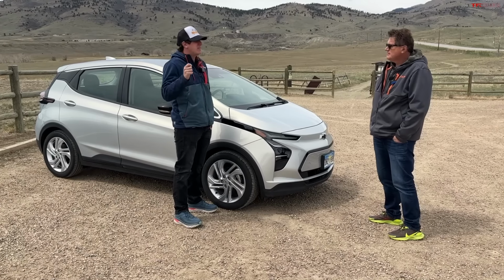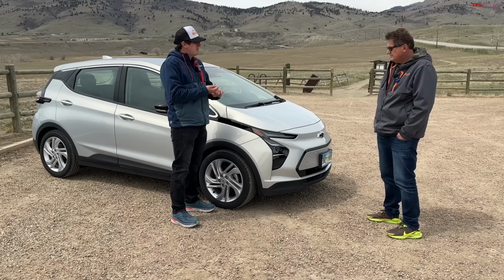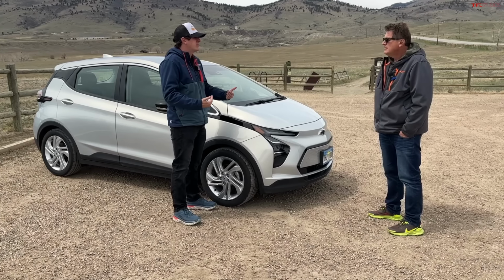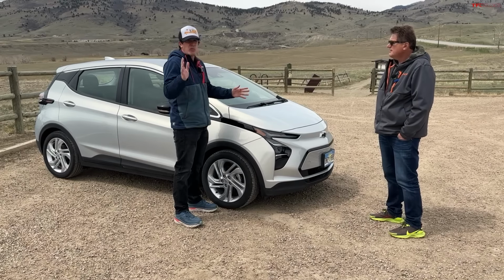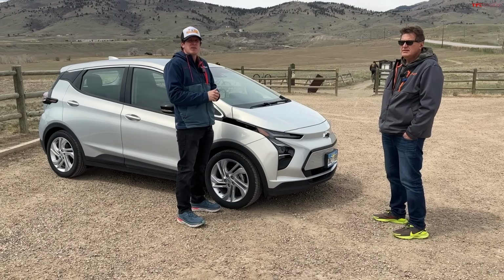But I just wish that dealers would play ball with them. I wish that GM would build them quicker and that we wouldn't see markups, because trying to find a $28,000 Bolt is still very difficult. And I wish you the luck out there, because you should buy one and you should get the cheapest one you can find. But it's hard to do that.